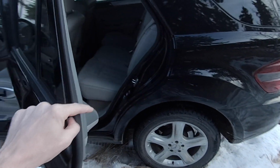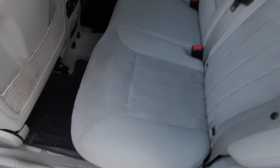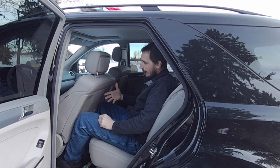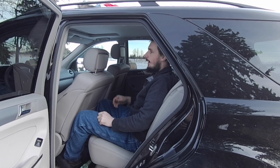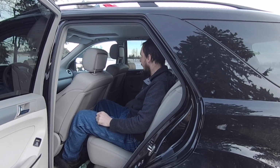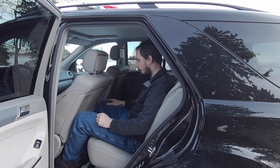So moving on into the back seat here, again it's a nice area to be, nice and comfortable. So you can see I'm sitting in the rear seat now, and the front seat is still moved back as far as it will go, and I still have room to sit back here comfortably, so four adults could travel somewhere in this vehicle and be very comfortable.